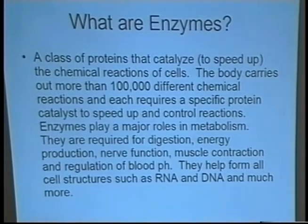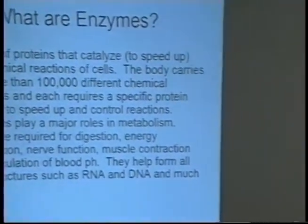So basically, what is this definition summed up as saying? You are what you eat. It's that simple. No different.